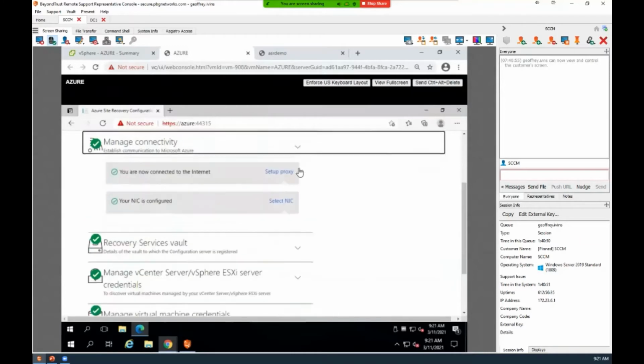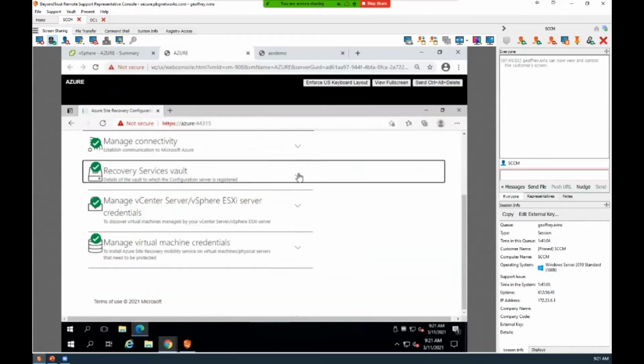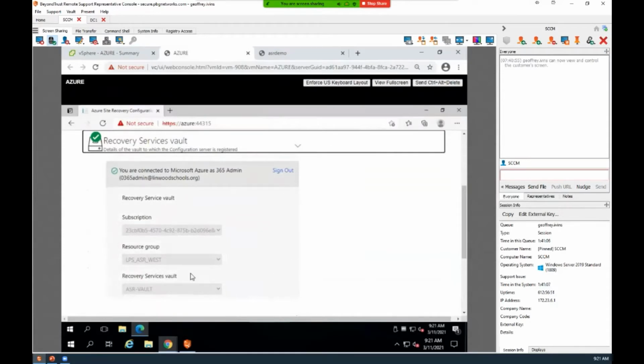So managing connectivity is the first. This is why the static IP is important, because once this portion is configured, we can't change the IP address again without rebuilding ASR. So a static IP is critical there. As we move on, the next is the Recovery Services Vault. This Recovery Services Vault here, named ASR Vault, is the only one that Linwood has. That's in Azure. It's pre-created. That's where the replication data is encrypted and stored. So that's something that we pre-create before we set up things on-prem.